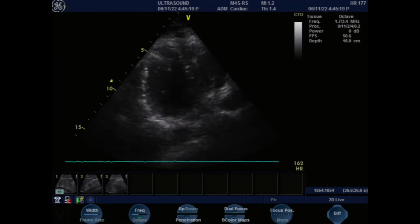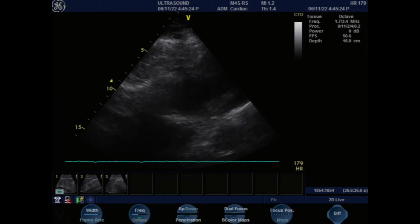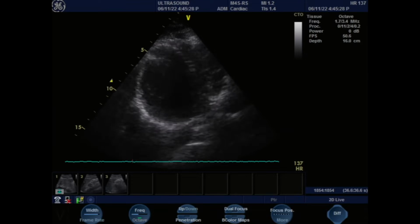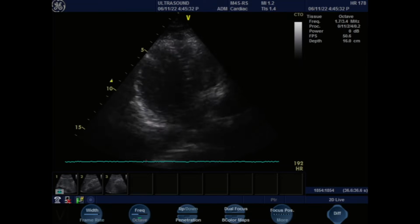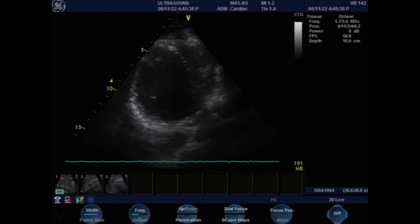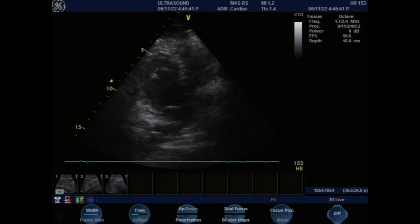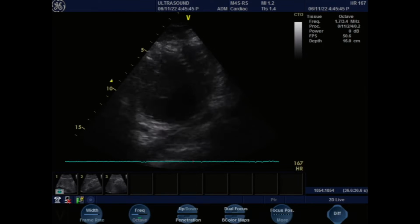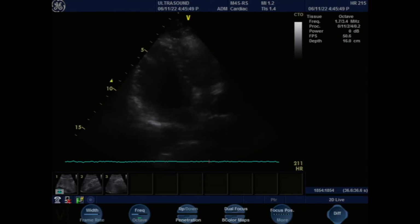But pediatricians read it right side up. Pediatric echocardiograms are different from adult echocardiograms because that's how they train themselves. So that's the one caveat. You see pediatric echoes, the heart will be right side up. It'll still be flipped, but it'll still be right side up. For adult echoes, you're looking at it upside down, so the apex is up.